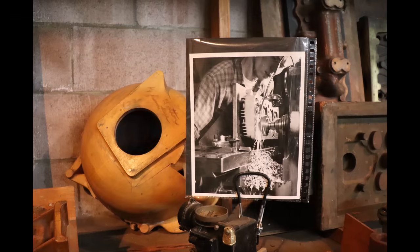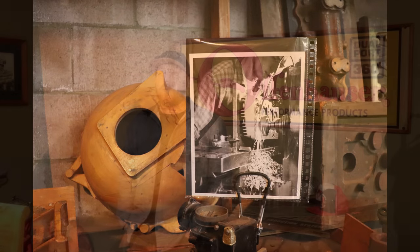So the tooling here really hasn't changed. We actually have guys that have been working here for 44 years, still doing the same thing. So if you have Offy parts on your car, you probably have something that was made by a guy that was here 44 years ago and is still here today.